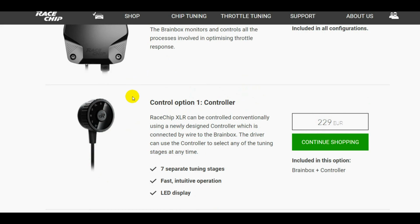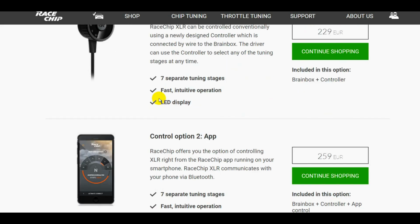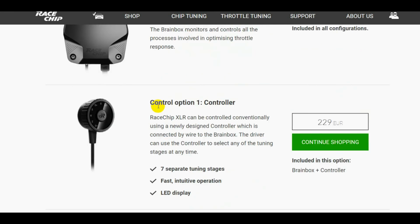That would be a pedal tuning box. Two different products. So it is important for a tuning box to be adjustable, but we don't say that so you can adjust the tuning box according to the mood you're in. It's simply to get the optimum settings. If you want to change the character of the car according to the mood that you're in, then you need the XLR. And this is why, again, I'll use Raceship as an example.